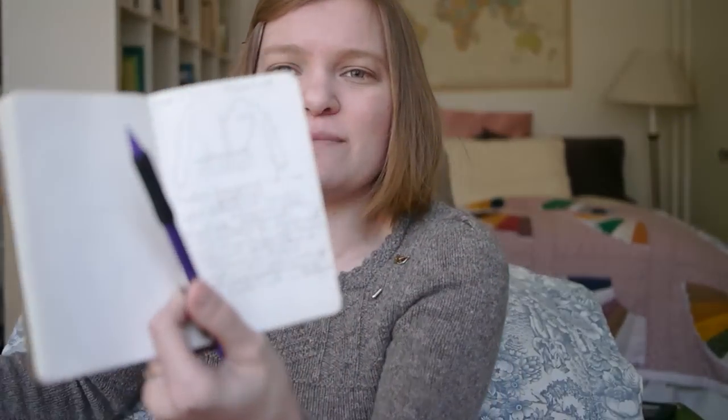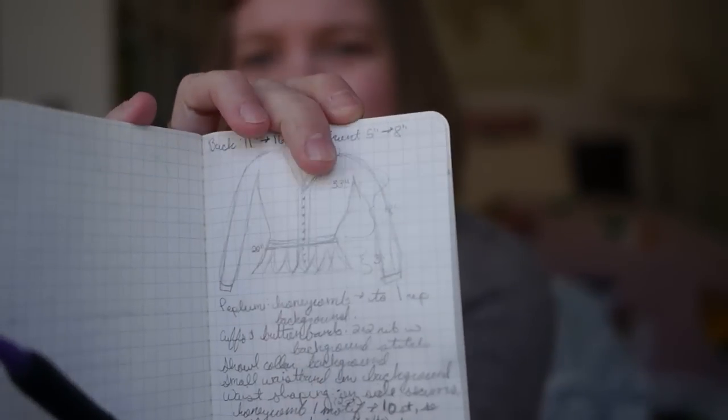Oh, and then I sketched in my little shawl collar. Is that going to show up? Yeah. So for me, 33 inches at the bust is 0 negative ease. And for a cardigan, that's what I want because I don't want the buttons pulling.